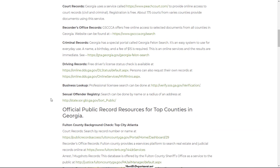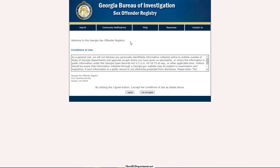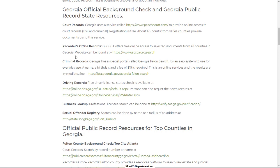So what else do we need to check? Sexual offender registry. Most states, well, all states have a statewide database. Sometimes you can also do it at the county level, like a local sheriff's department will have their own database. This can be looked at for free. Another thing you might want to check is the recorder's office. At times you could check driving history. For instance, the state of Georgia offers a free driver's license status check.